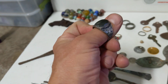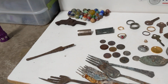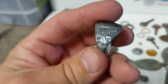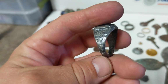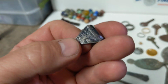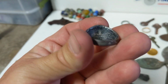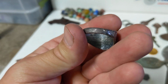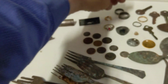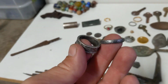This is a size 14 sterling ring with an onyx. It's got some Native American signs there, the arrowhead and the thunderbird. Love finding stuff like that. Super dirty, really old.